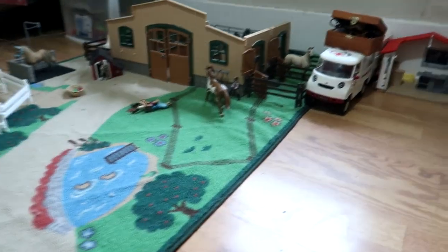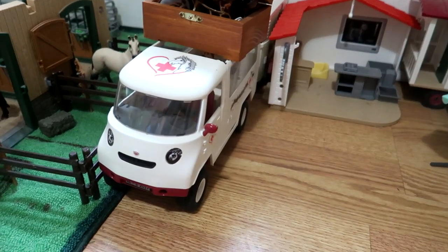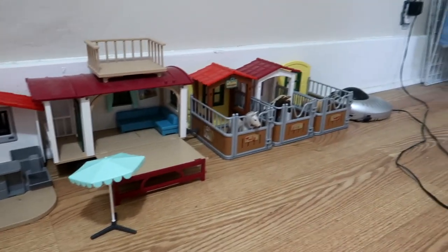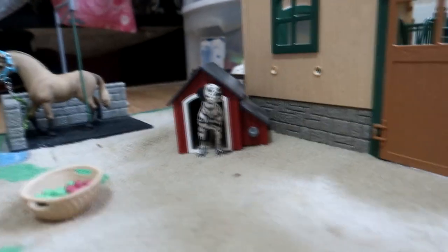Over here, Sophie has been setting up some of her Schleich stuff. So she's got her trailer and she's got her vet. Anyway, she's got a bunch of stuff here, some extra stalls. She's got all this stuff set up. She's got her Dalmatian. That is super cute.